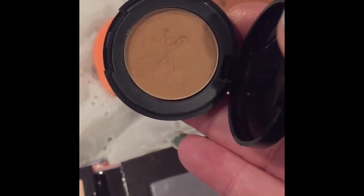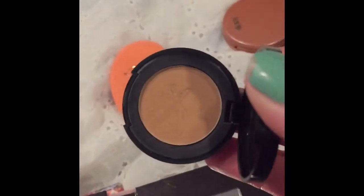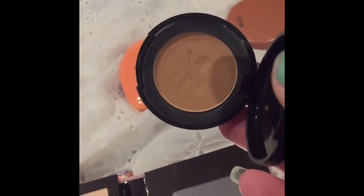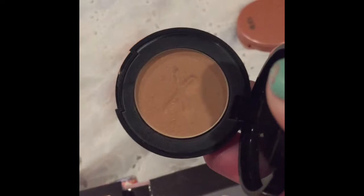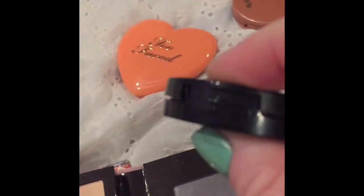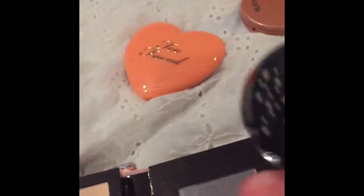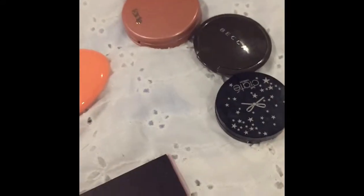So, I mean, you have to use a bunch to get to the color saturation that you want, but it's blendable and buildable, and it doesn't look orangey ever, and it doesn't look too muddy. It's a great color. If I ever run out of this, which hopefully I will eventually, I will definitely be buying this if they have it.